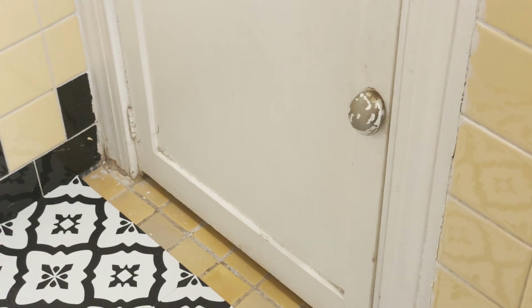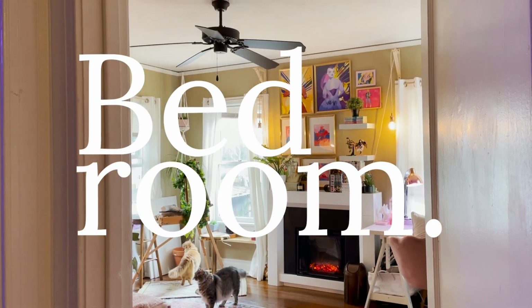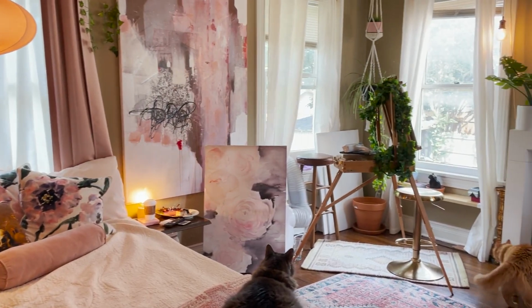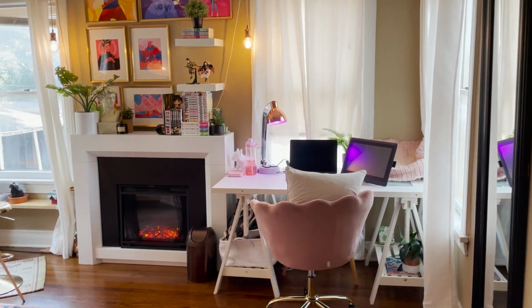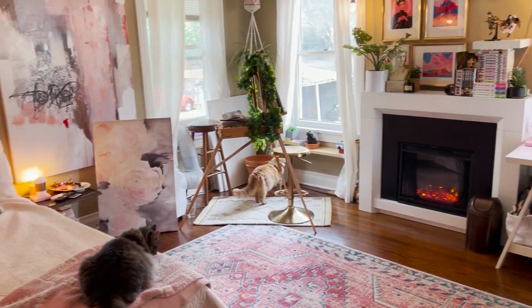And next to the bathroom is my bedroom. This is my favorite room in the house. Obviously, it's my bedroom. So in my bedroom, there is my workspace as well as my bed. I have an easel. I also have a fireplace, just to add a little bit of coziness to it. I love this room a lot.